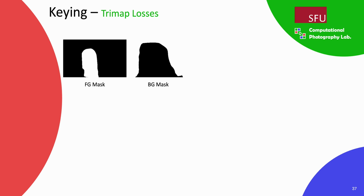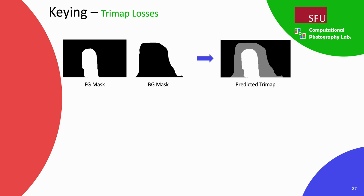We formulate the trimap estimation as a classification problem. The goal is to estimate the foreground and background mask, which can be combined to create a trimap.